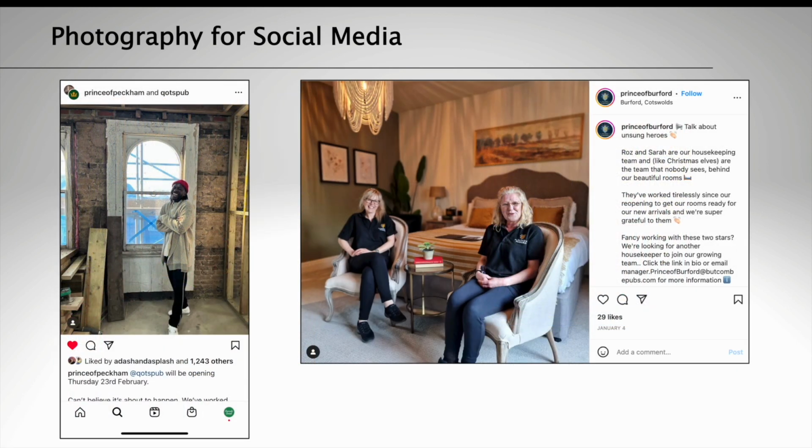Behind the scenes photos, sharing glimpses of what goes on behind the scenes at your pub, such as your kitchen or staff at work, can help to give your followers a sense of the atmosphere and the culture of your business. Particularly if you've got a new space that's about to launch, you could tease some of the building going on around that, like the example on the left.